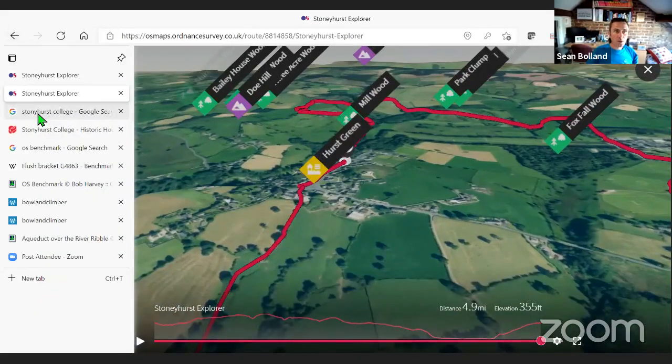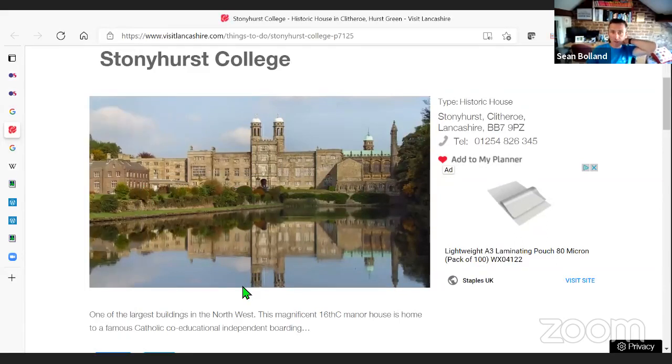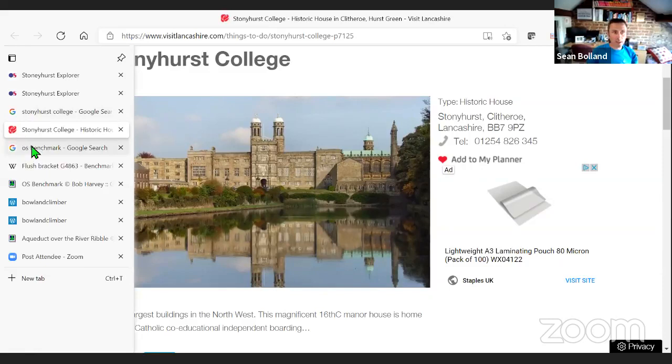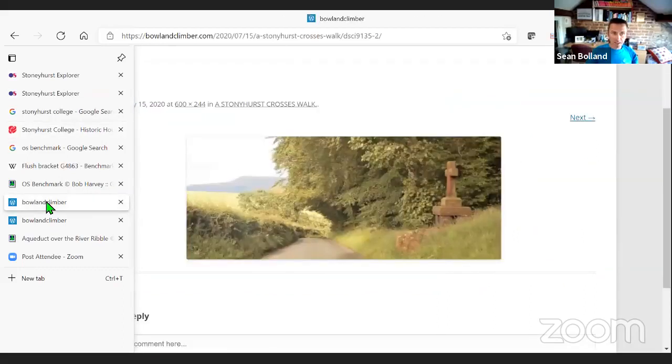Okay, so there's a little view there of the outside of the college. I'm sure a lot of you would have seen that before, but for those who haven't, it really is quite stunning and good to get there and have a close-up look at it. Now, there's a couple of extra little themes we're going to have on this walk, because there's a lot of history of the Catholic Church around here.